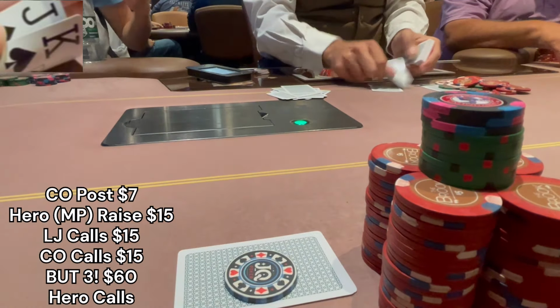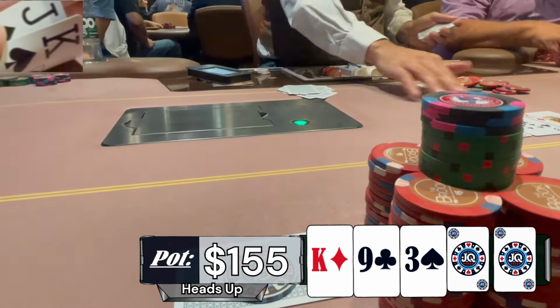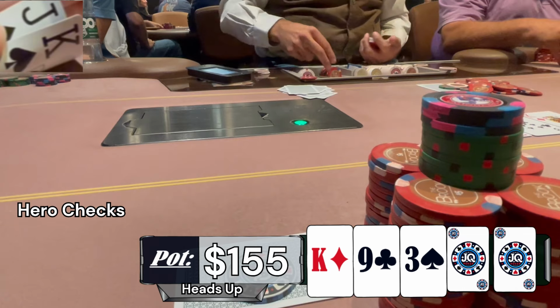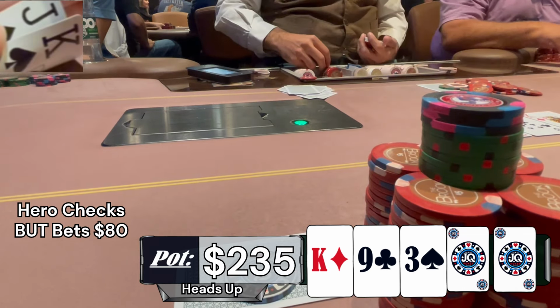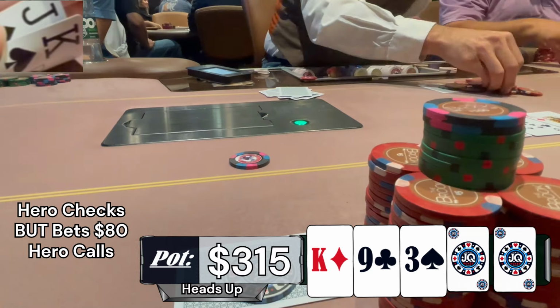And the flop comes out pretty good for our hand. It's King 9-3 rainbow. We have top pair, backdoor straight, and backdoor flush draws. We check it in flow. The button player is going to continue for around half pot. He goes for $80. The button can still have plenty of hands we're ahead of, like pocket tens, pocket jacks, pocket queens, ace queen. Our hand probably has a little bit too much going for it to fold. I call to evaluate a turn.